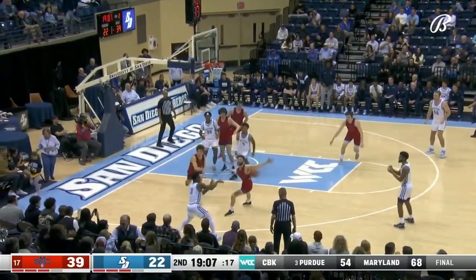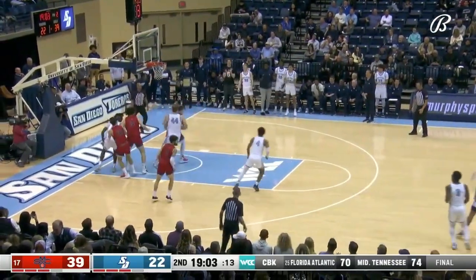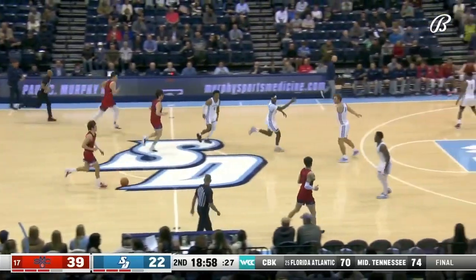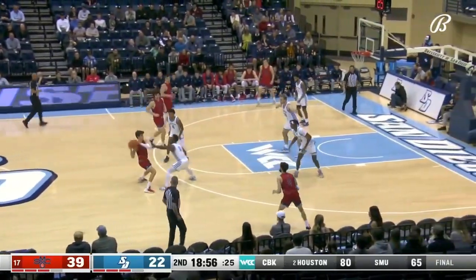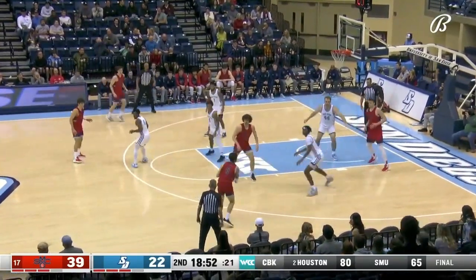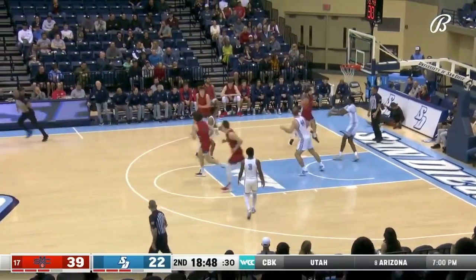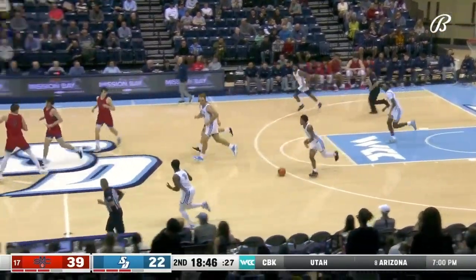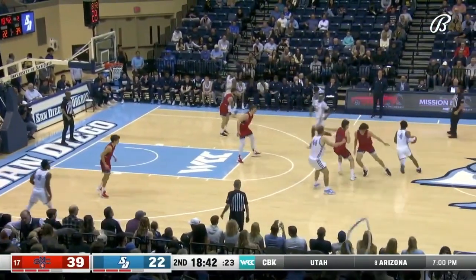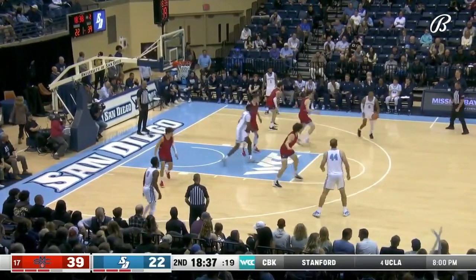Dribbling through traffic there was Turner. It goes out now to Townsend, and Townsend misfires. Rebound by Saxon again, 8 rebounds a game, second in the WCC behind San Diego's Eric Williams Jr., who's on the bench here for the 4th straight game with an injury. We talk about the loss of point production, and then you also have Townsend, who is 0 for 7, and he gives you 16 points a game. He's just not making his shots. He's getting the looks, but they're just not falling.